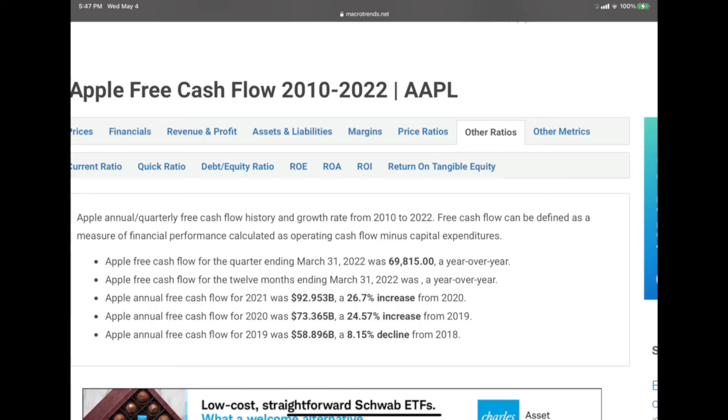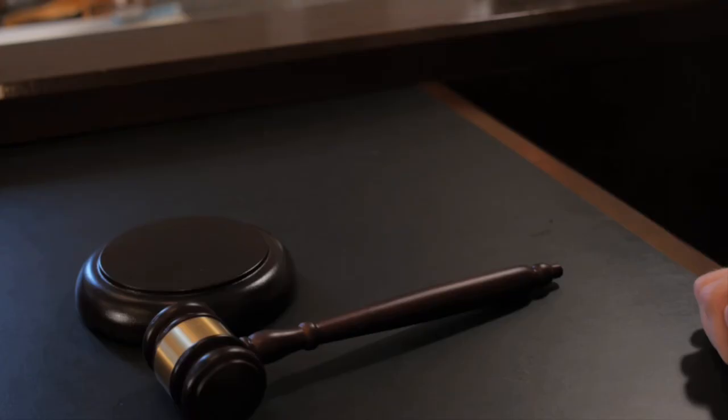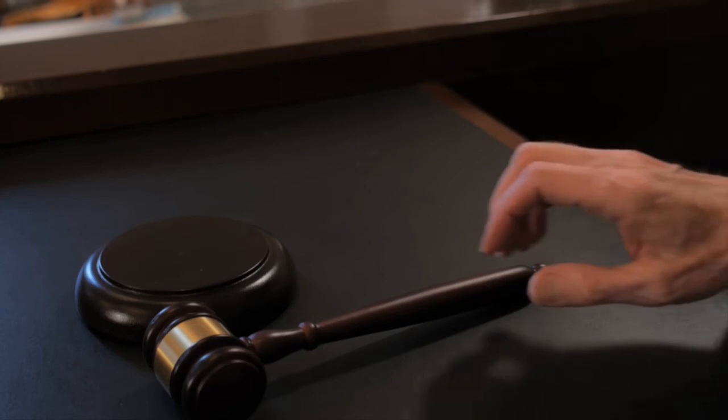Now, lastly, we'll talk about free cash flow, which is basically all the cash left over after the company pays its bills, and it's the operating cash flow minus capital expenditures. And this was $69 billion at the end of March. So they're able to take a lot of this cash and do stock buybacks, increase the dividend, and also put it into developmental research, such as a VR headset or possibly an Apple car. Fingers crossed. Now it's time to come up with the verdict.